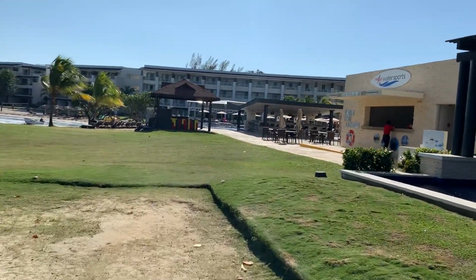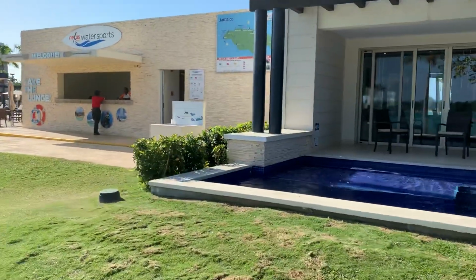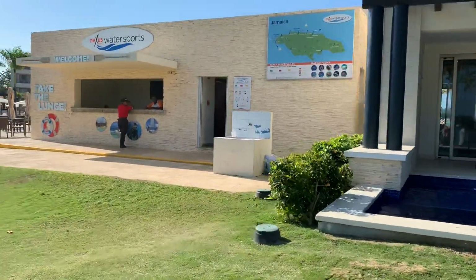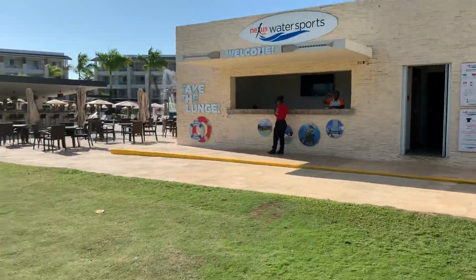It's actually not that bad, but okay, so on the back side, this is where the Nexus is. You're going to come here and you can book any of your cruises or whatever. You can come get snorkeling gear here.